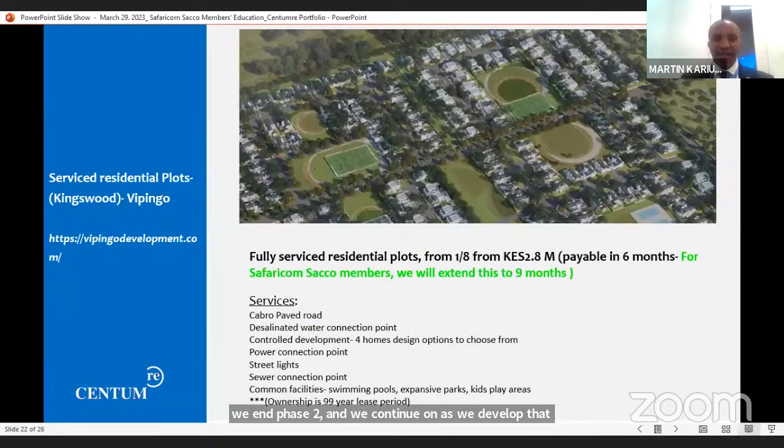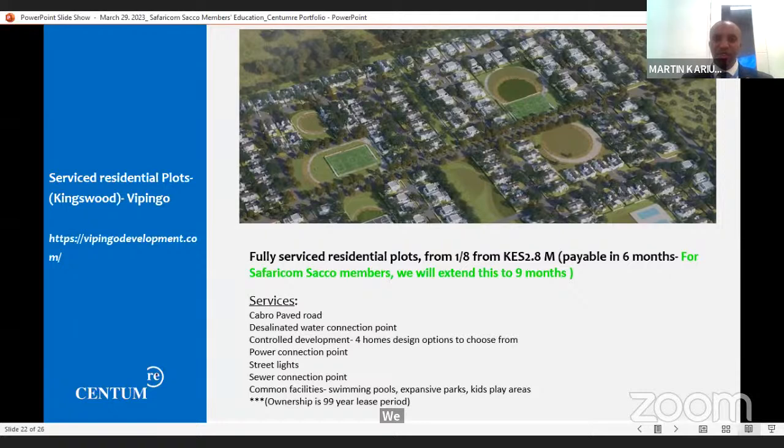Then we have Kingswood serviced residential plots. In our midst, there are those people who like construction. Construction is a hobby. So we also believe that you can help us develop this Vipingo city. And that's why we are also going to give our potential customers the opportunity to acquire fully serviced residential plots. But what we mean by fully serviced is the road network is on us.